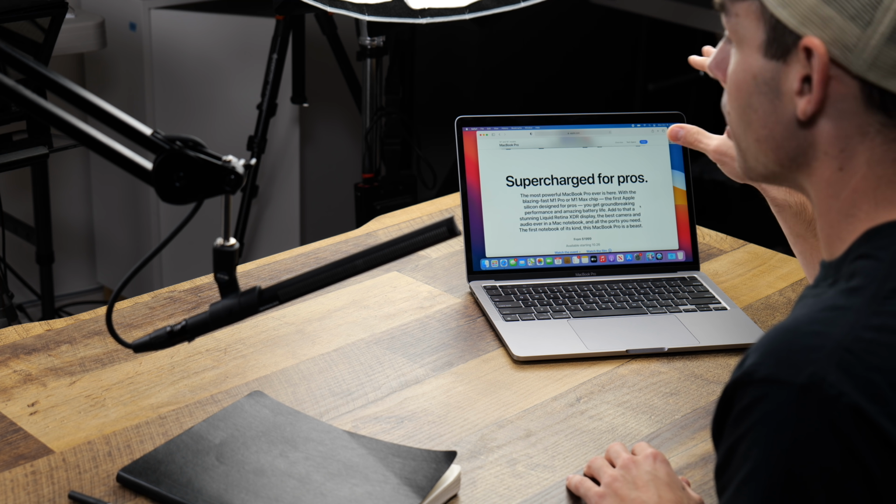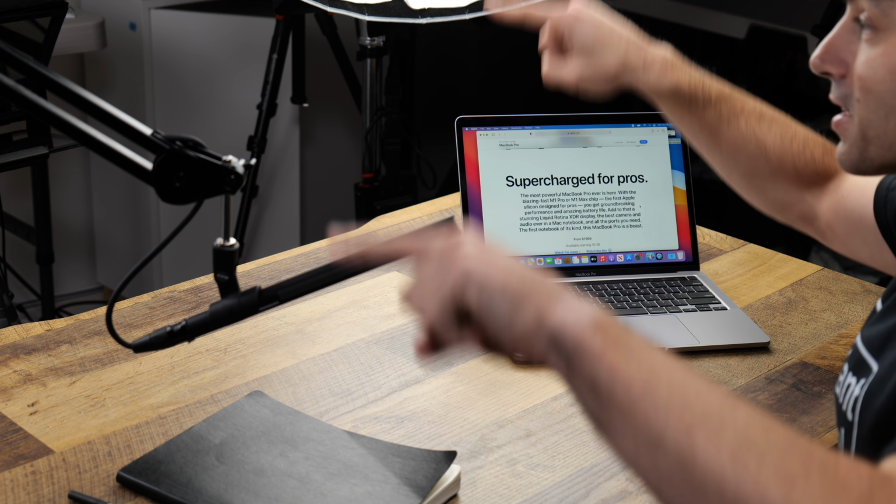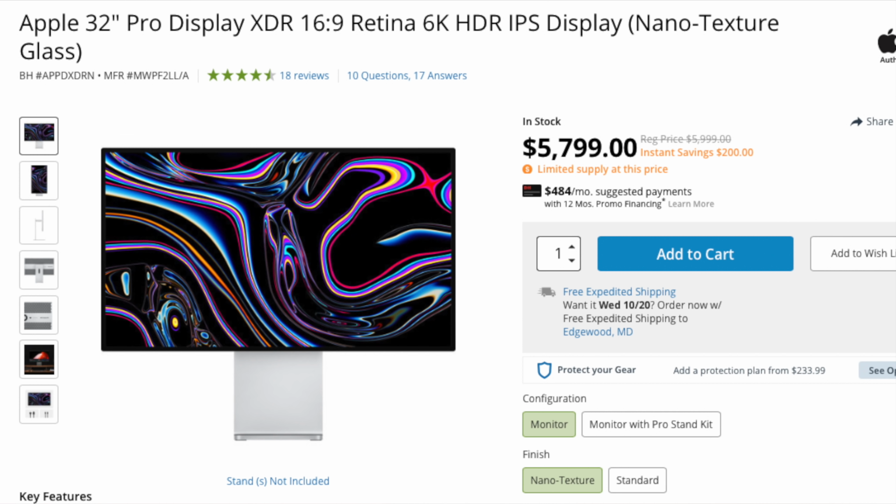Also, the screens will be upgraded to be Liquid Retina XDR displays like we see in Apple's Pro Display XDR. That's that super expensive monitor that I could never purchase because I would never afford something like that. So yeah, that's also coming to the MacBook Pro 14 and the MacBook Pro 16.